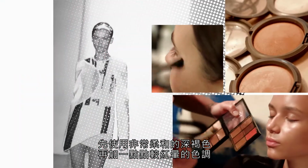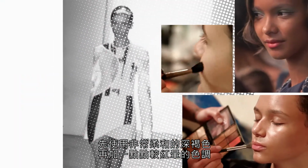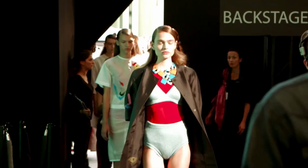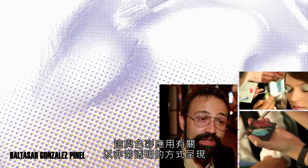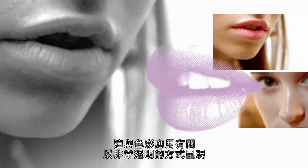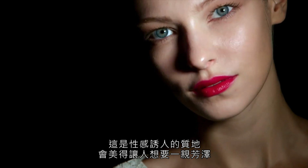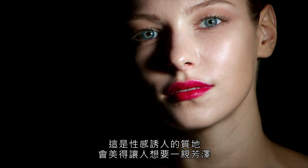Starting with a very soft sepia and then adding something that's a little bit more flushed, which I think is kind of modern because it gives it a little bit of life. It's all about using color in a very transparent way and with a specific finish, which is that kind of kissable or sensual texture.